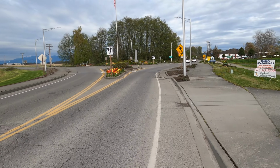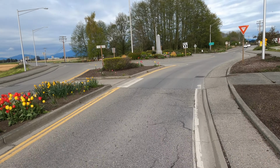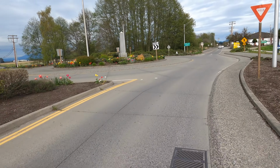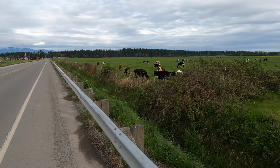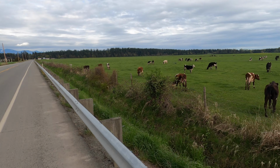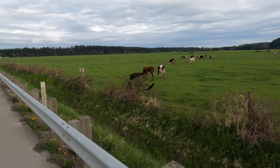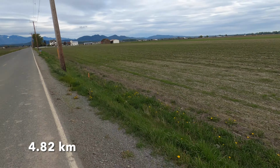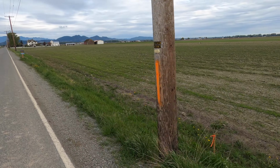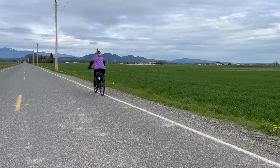Just heading out of the town of La Conner. Check out some tulip fields. There's some cows. We are 3 miles into our ride and you can see the color out there on the horizon. That will be our first tulip field.